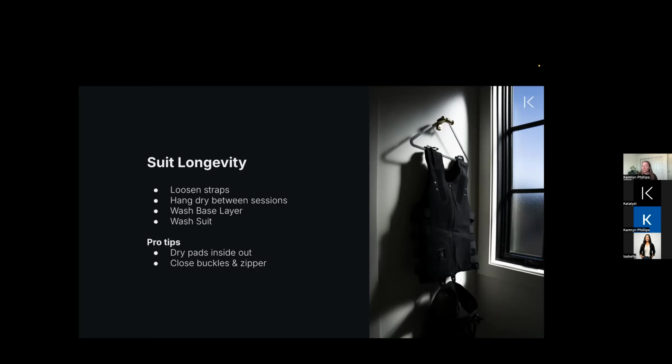Washing the suit, you don't need to wash the suit after every session. We like to say like every couple of months or maybe once a quarter, you'll start to notice the suit will never smell. It is antimicrobial, so it'll never get stinky. But you will start to notice like little sweat marks around like the collarbone or the armpits with like evaporated salts. So that's a good indicator that maybe things are getting a little dirty and it's time to give it a wash.